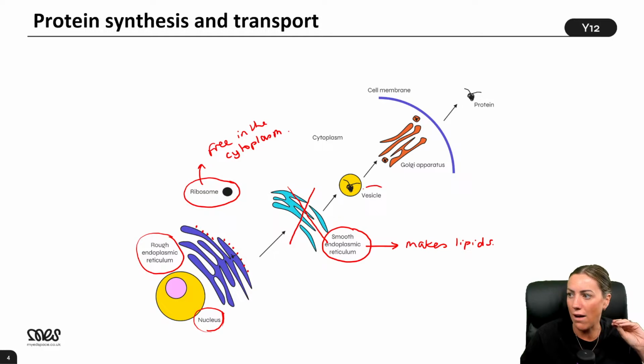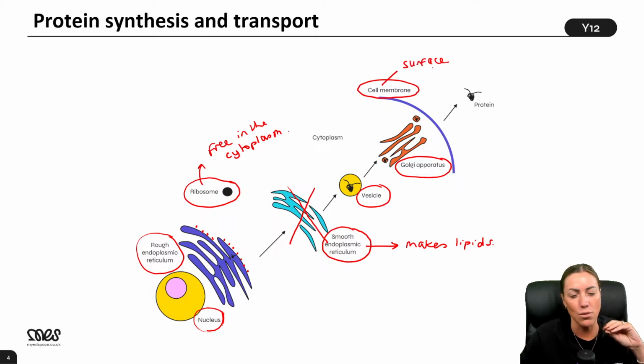We're going to talk about vesicles. We're going to talk about the Golgi body. And we're going to talk about the cell membrane, or, do you know, at A level, guys, we should really call it the cell surface membrane, if we can remember to, because there are lots of cell membranes. The nucleus has a membrane, the rough ER has a membrane, the Golgi body has a membrane. So we should really specify when we mean the cell surface membrane.